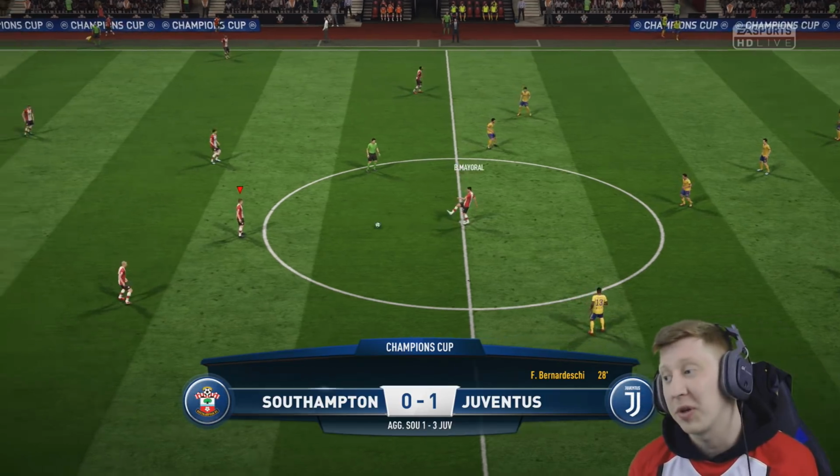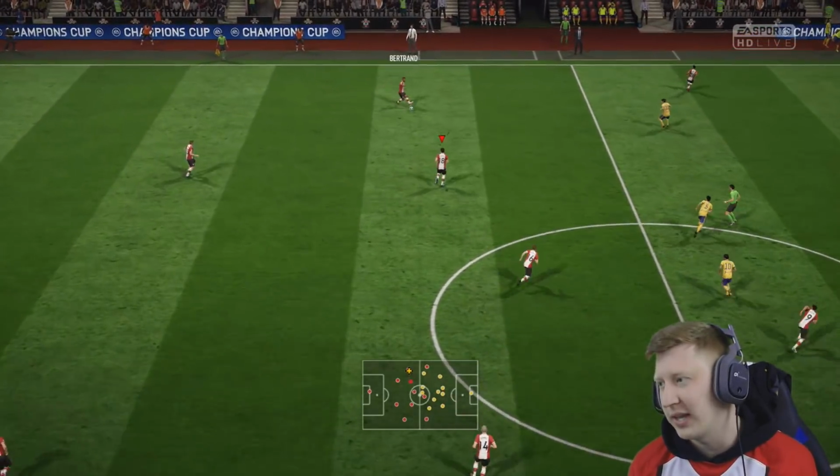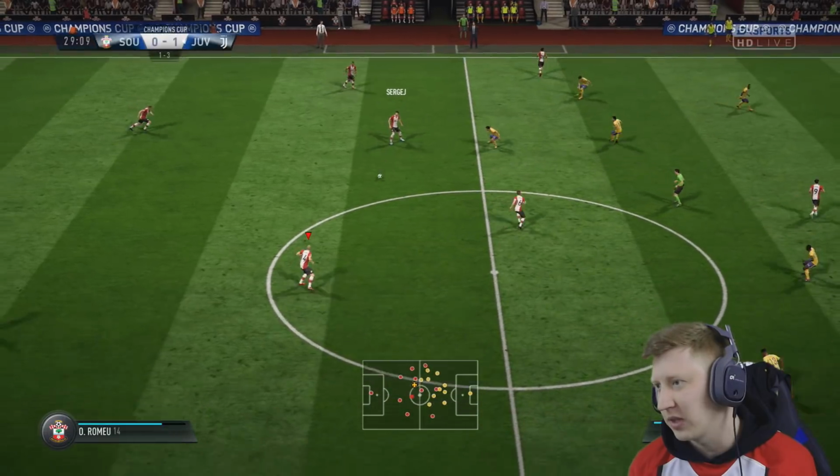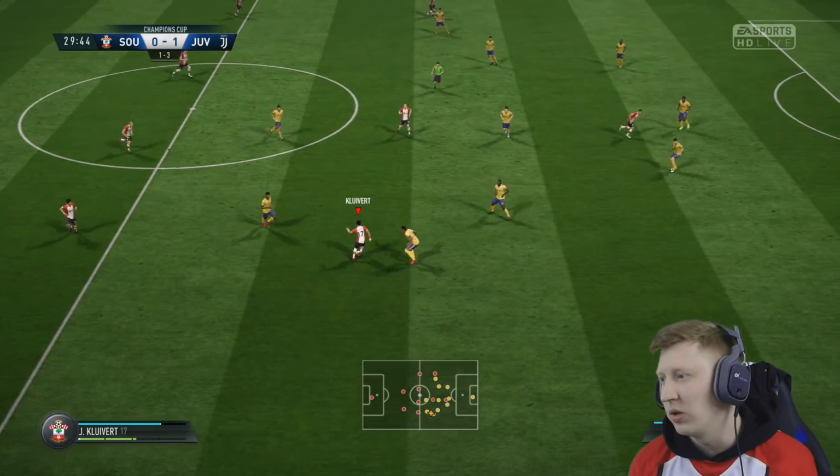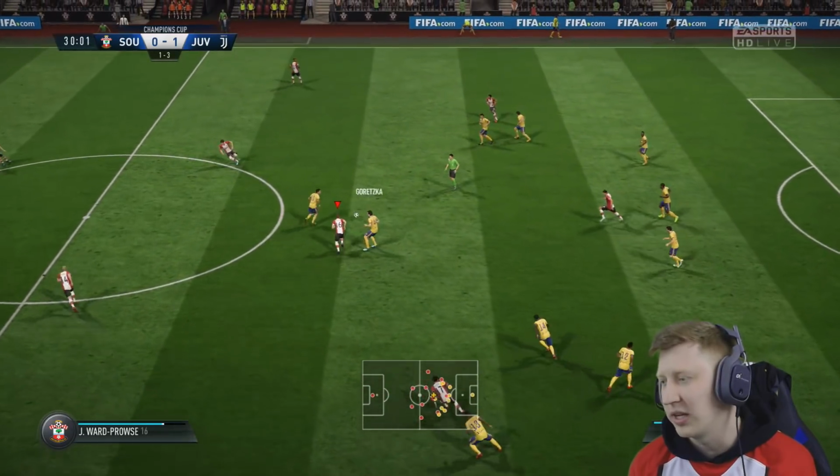1-0 down on the night, 3-1 down on aggregate. We can still go to extra time if we score twice and make it 3-3 on aggregate, but that would be the only scenario in which we would see an extra 90 minutes played.